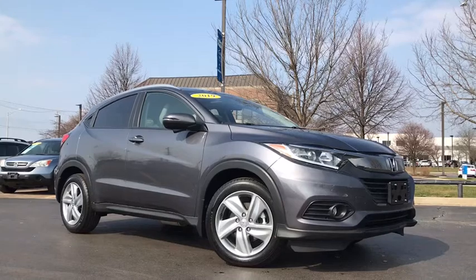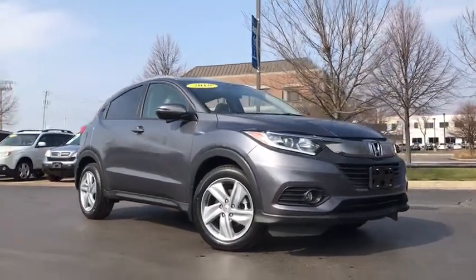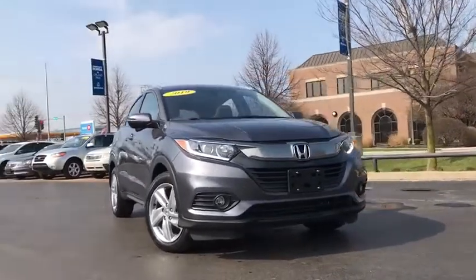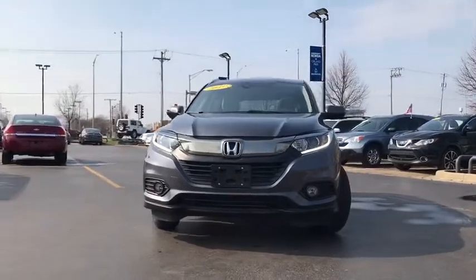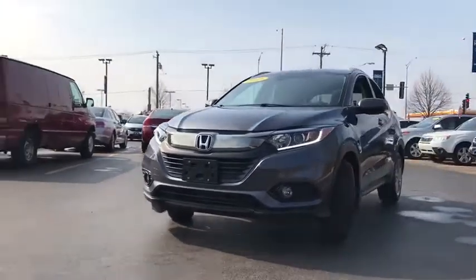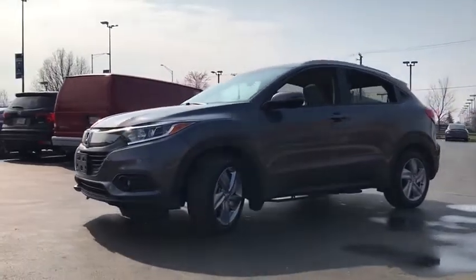We are pleased to show you the 2019 Honda HR-V. The HR-V has a good-looking exterior with a clean design. It comes with a well-tuned suspension and a handsome and flexible interior with tons of options to choose from. This vehicle has less than 2,000 miles.